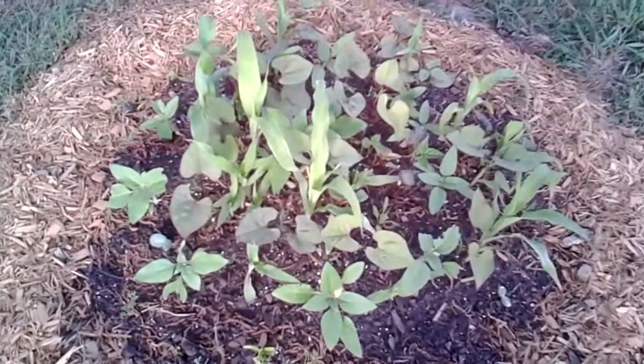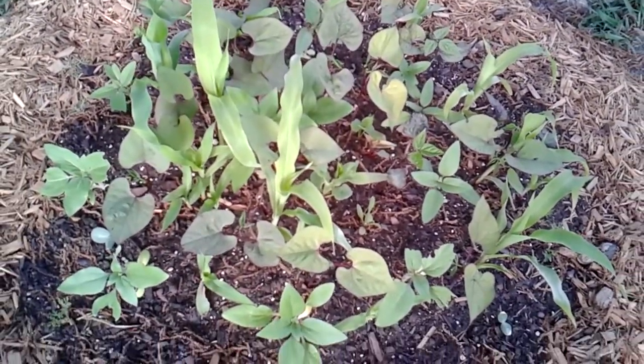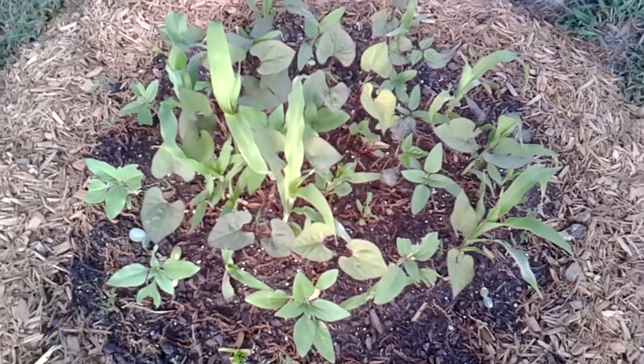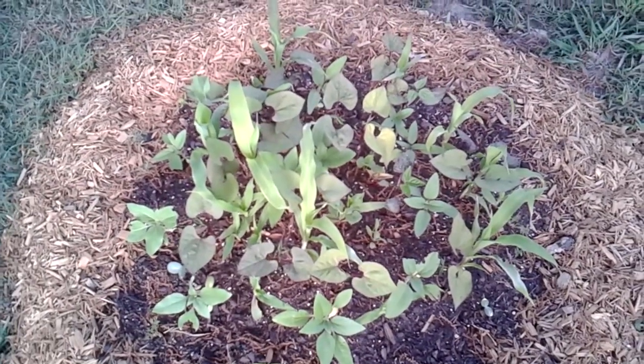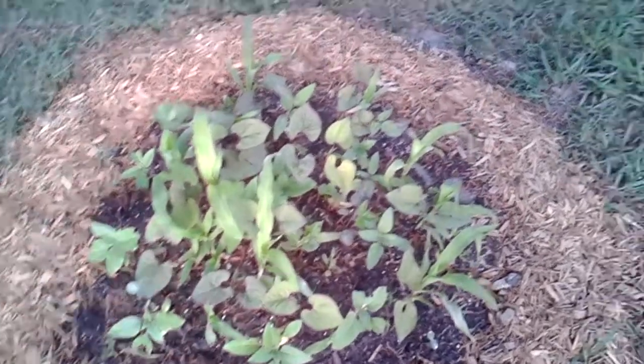Here we got the Coulee Black Incan corn. It's got a 190-day growing season, should get 15 feet tall. Got some cool sunflowers in here. Also some Carolina Cross record-setting watermelons.